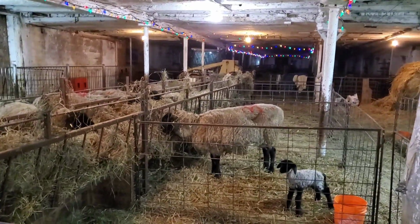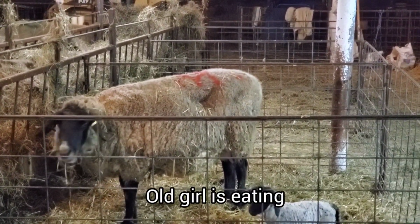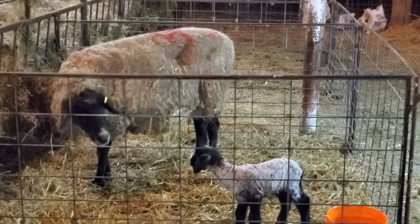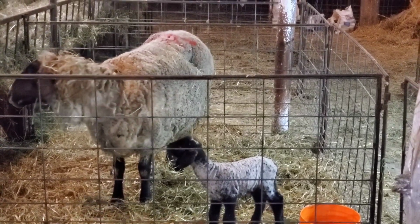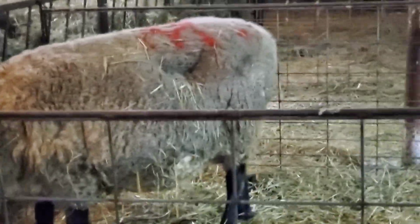And there's the old girl. As you can see, she's eating. Her lamb is bonded to me, so he hears me. But at the same time, I do see him trying to nurse off Mom. And she's been chewing her cud and eating and looking really good. So we're thinking she's going to come back to her milk, and he may actually just be a top-up lamb, or who knows, he may even be fully her lamb again, which is always the goal.